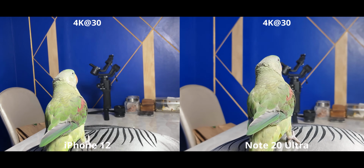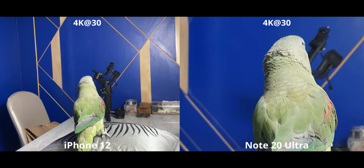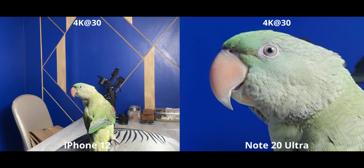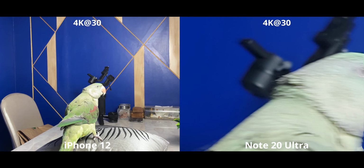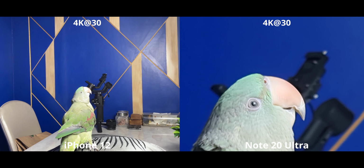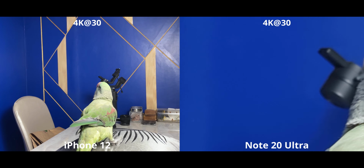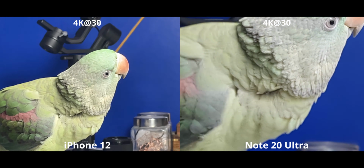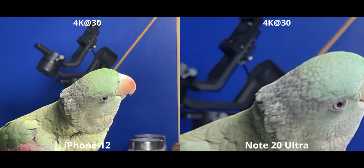And the best thing about the Note 20 Ultra is that we have up to 5 times optical zoom. Now, of course, it only kicks in once you get to 5 times, but nonetheless, the quality difference is incredible. On the iPhone, you can go up to 3 times, and that is, well, less than ideal because it's all digital and it clearly doesn't look even close to as good as a Note 20 Ultra.